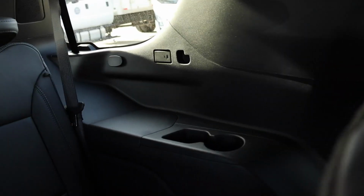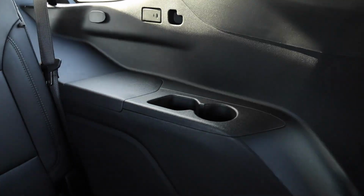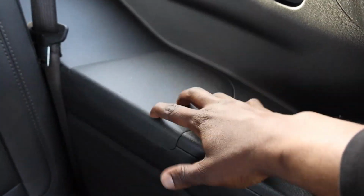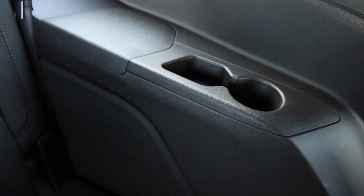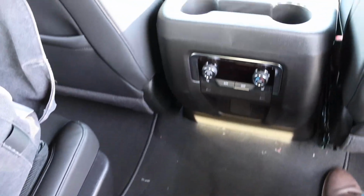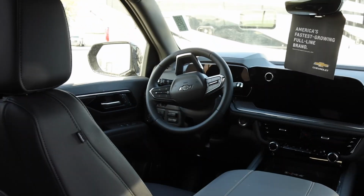And in the rear, you have a USB and cup holders on both sides. A lot of hard plastic back here. Even right here, hard plastic. But overall, these seats recline, obviously, and as you saw, they slide forward and back. And then here's that pass-through in the center here. It's pretty wide, actually, too. Let's go ahead and jump back over to the driver's side.